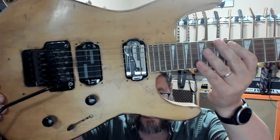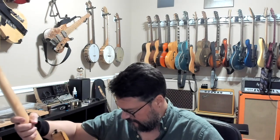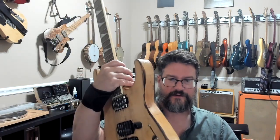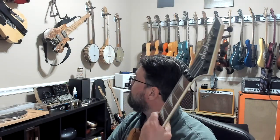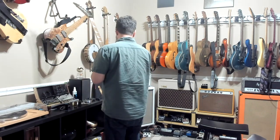I don't know if you can see it. There are these little aluminum inserts that the pickups screw into. I tried that, just tried some different things, experimenting. It has this kind of look of almost like leather or something to it. So I like the way this guitar looks. But that was just an experiment.